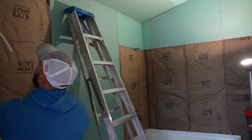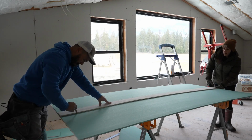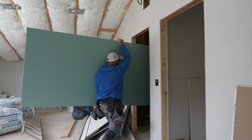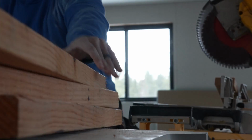So Jeremy has already gotten to work in there. He's gotten quite a few sheets up already. So once we have the bathroom done, we are officially ready for the tape, mud, and texture guy to come. He's gonna be here in 2 days, which means we have to have this entire place done and cleaned up.